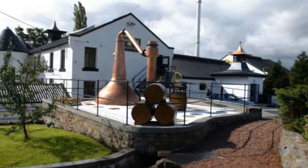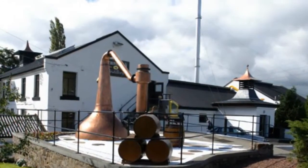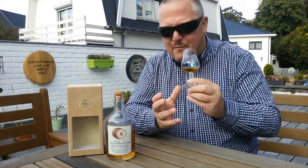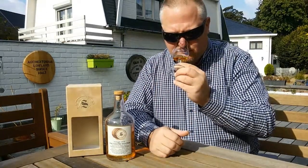But what hints more at the sherry cask is the nose. Let's find out. It is a candied nose. I get some Turkish delight, dark caramel, candied orange peel. Oh, butterscotch, Werther's Original, some mocha. But also some espresso and some marzipan and walnut. So clearly a sherry cask.